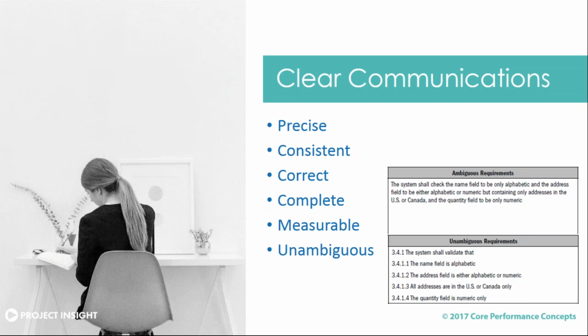But what you want to strive for is your communication needs to be precise, it needs to be consistent, it needs to be accurate, it needs to be complete, it needs to be measurable, and the term unambiguous. I decided to put an example in here because sometimes people might say, well, what exactly does that mean?